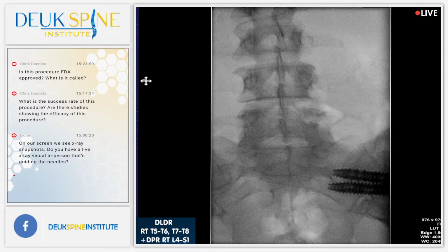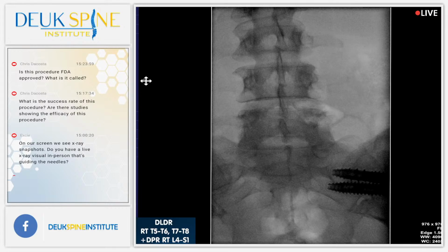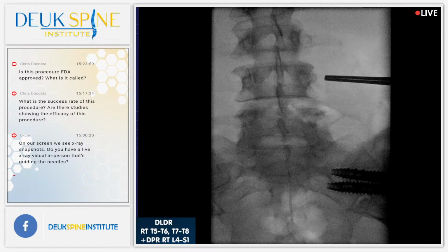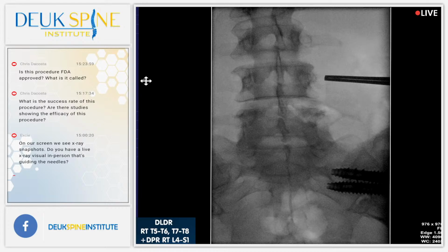And you can see she's got screws in, across the SI joint there. Shot. All right, so the tip of my probe right here is at the L4 transverse process and pedicle. And the target is literally just in front of where I am right now. So we're going to numb up the skin so she feels no pain while we do this, or as little as possible. And then we're going to proceed.